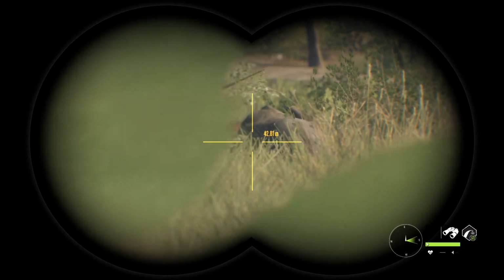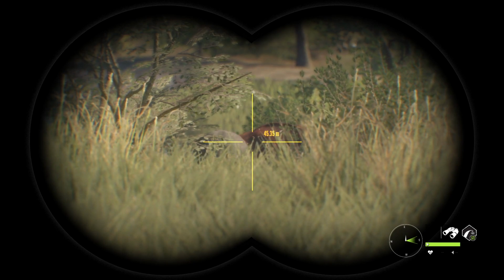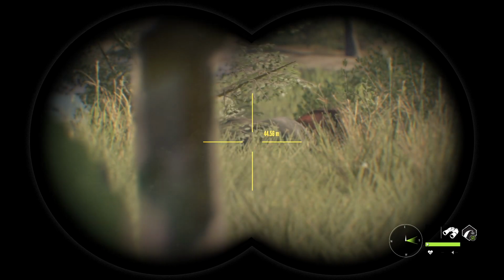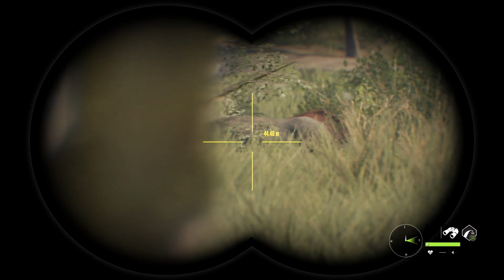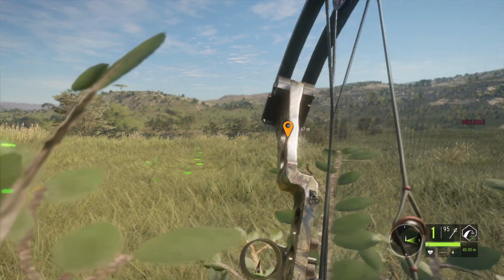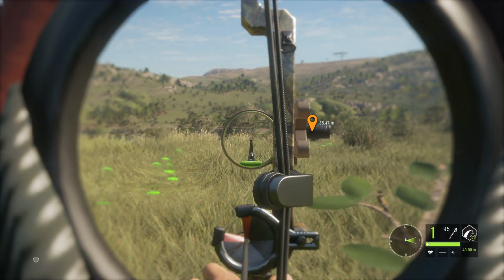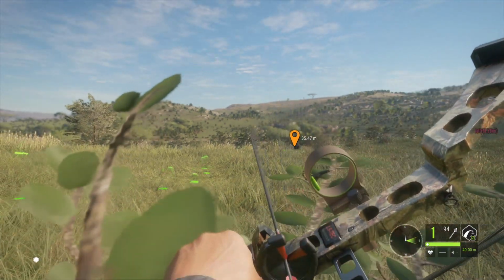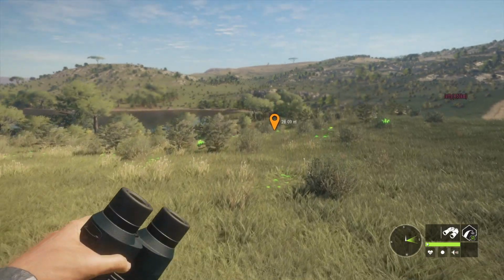Actually, of course he turned away. Okay, he's turning back. Let's see if he stands still. That's 44 meters. I think we can do that. I can't spot him, unfortunately, but I think we're going to go for it. That looked like it hit him good? I have no idea.